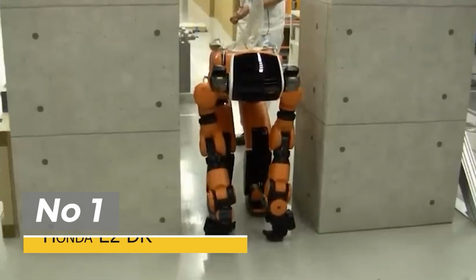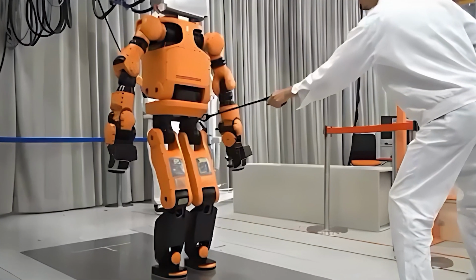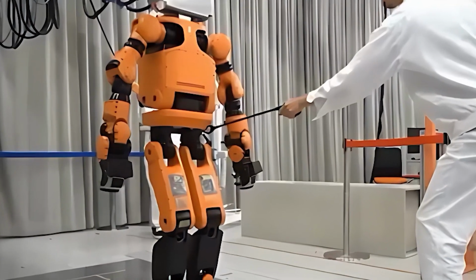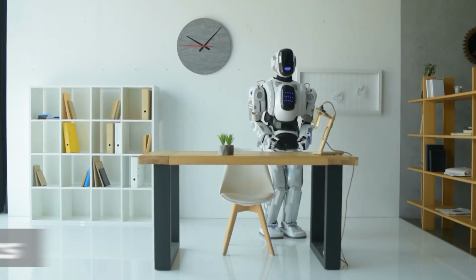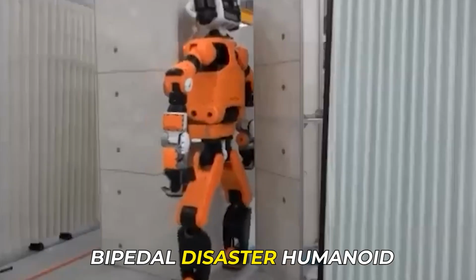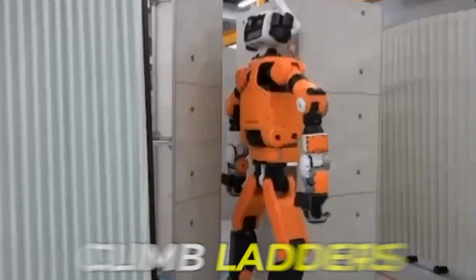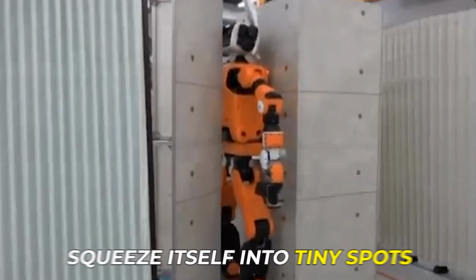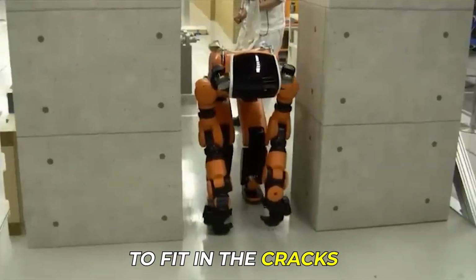Number 1. The Honda E2DR. On the top of our list, we have an agile robot, the Honda E2DR, which is made by none other than Honda Robotics. Honda's E2DR is a bipedal disaster humanoid aimed to partake in rescue missions, as it can climb ladders, squeeze itself into tiny spots, crawl through tight spaces, and manipulate its body to fit in the cracks.